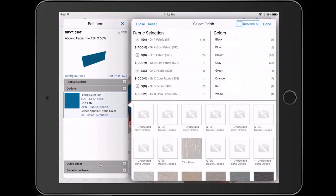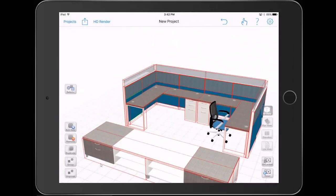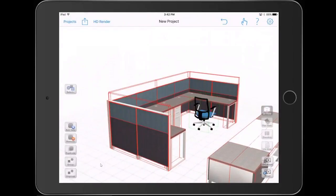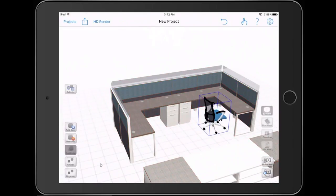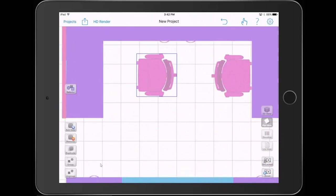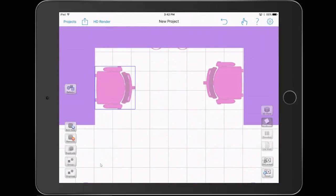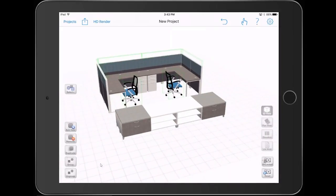Okay, so I'm just going to revert this back to that Azure, and that back to that wonderful gray. Okay. Now that I have that all completed, let's add one more chair. Go into Plan View. And again, what I like to do is use the grid lines to align how I place items. There we go. And there we have it.